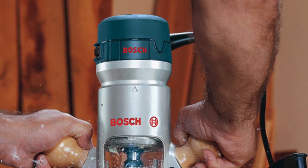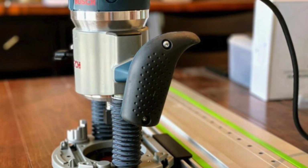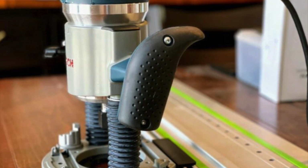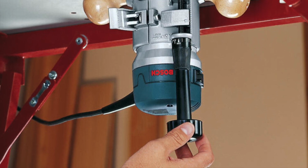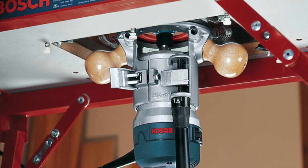A plunge router offers precise control and is especially useful for detailed work. A router is a powerful tool for adding finishing touches and creating intricate designs. As a beginner, you should experiment with different bits and settings to explore this tool's full potential.